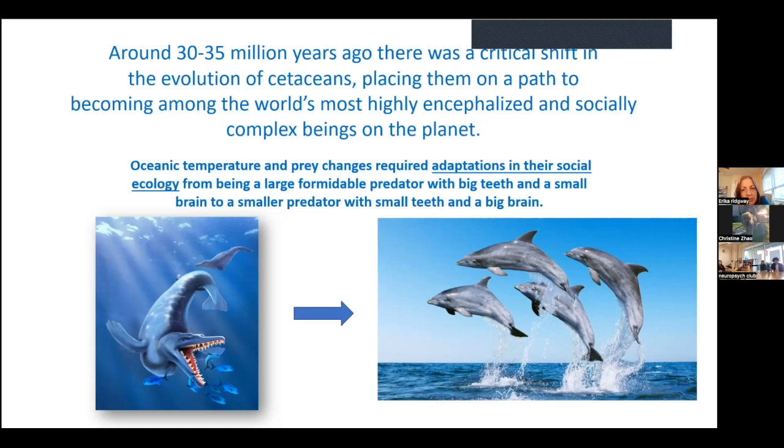And there was some change in the ocean temperature, prey availability, and it required a shift in adaptations. And they went from being animals that look like what you see on the left to animals that look like what you see on the right. The animals on the left were large. They weren't very large brained, and they had big formidable teeth. And after 30, 35 million years ago, these animals started an evolutionary track to becoming bigger brained, having smaller teeth, and being more social. And at that time, they started to echolocate. So something happened that required a big shift in how they looked and how they acted and in their brains around 30, 35 million years ago.